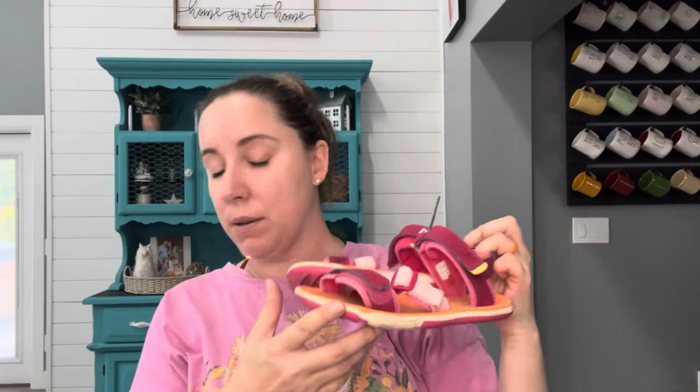I've talked about this. These are just a sandal. They were $6.50, but I'm gonna clean these up. I love cleaning shoes, and we're gonna make them look amazing. So that was my Once Upon a Child haul, and I still walked out with $11.85 cash in hand.